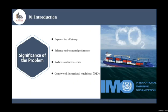Fourth, it will comply with international regulations, such as the IMO, International Maritime Organization. The IMO has increasing requirements regarding ship energy efficiency and emissions. The application of lightweight technology helps vessels meet these regulations, such as the Energy Efficiency Design Index, the EEDI. By adopting lightweight designs, ship owners can also ensure their vessels comply with the latest international environmental and efficiency standards. Then it will avoid restrictions or fines.